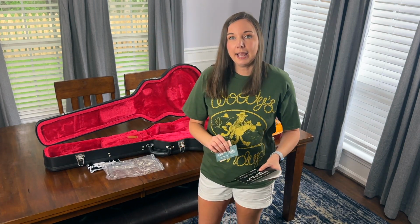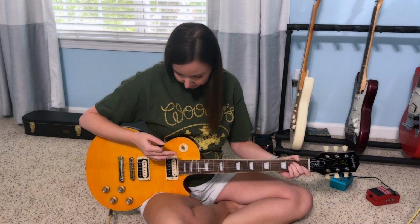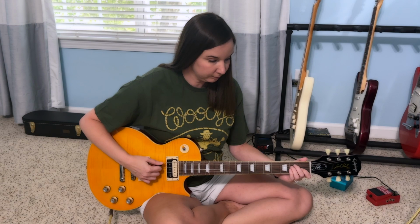Why don't we go ahead and plug it in and see what it sounds like. Okay, so overall these are just clean tones. There is a little bit of reverb going on, but as far as anything else, no pedals or anything like that. I just like a tiny bit of reverb, and it's not gonna affect the overall sound, so I hope you're okay with that. So we'll just start in the rhythm or the neck position.